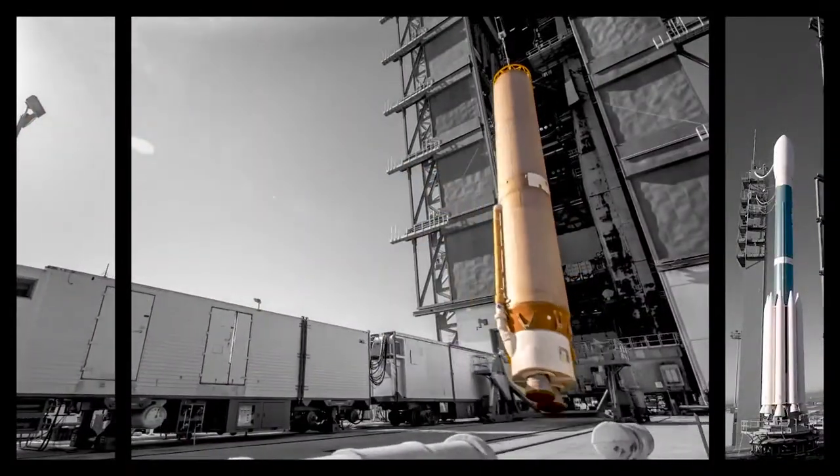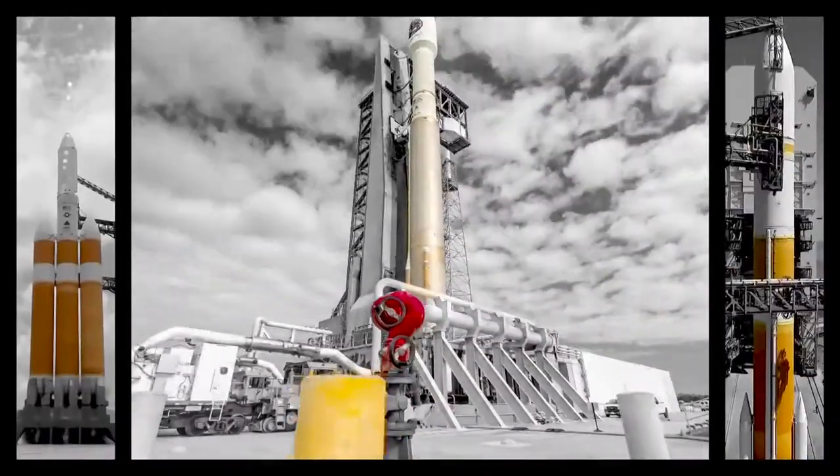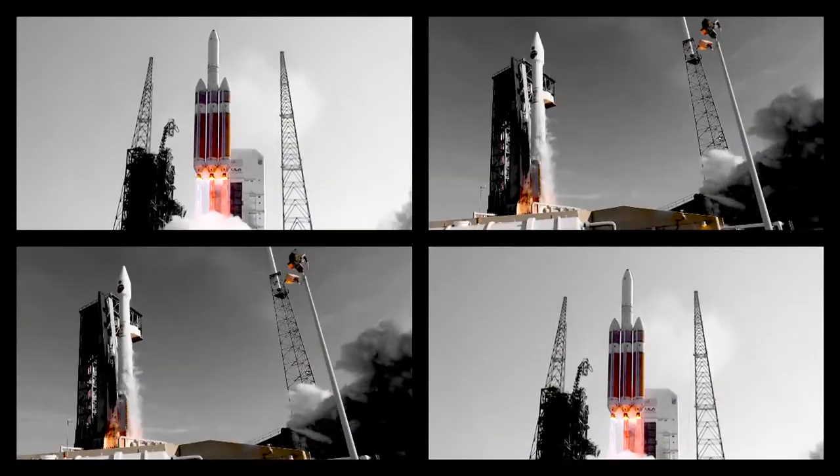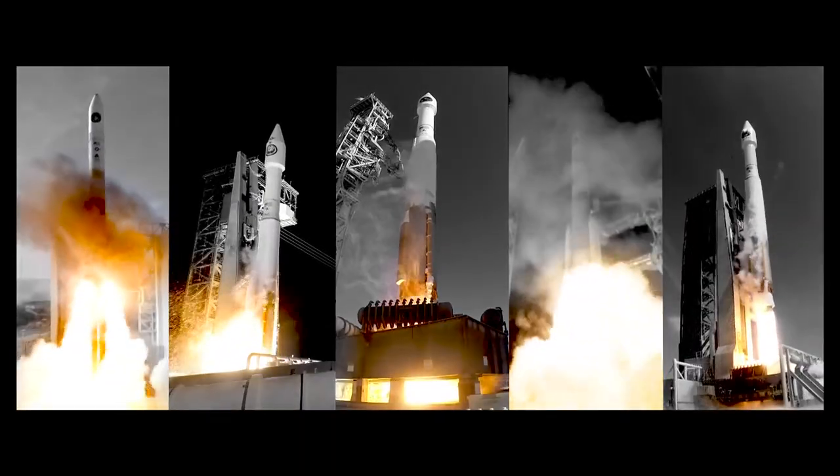Launch director. Launch vehicle is ready for launch. Mission director. Three. You have permission two, to launch. We have ignition of the RS-68A main engine. And we have liftoff of the United Launch Alliance Delta IV Heavy Rocket. Mark 1, execute. And we have indication of spacecraft separation.